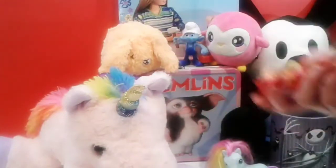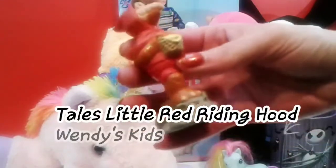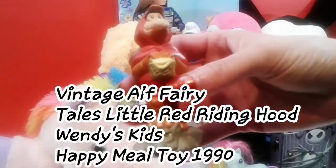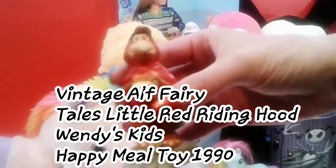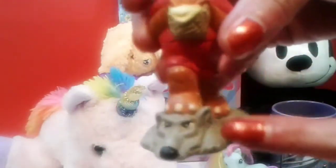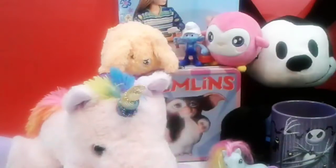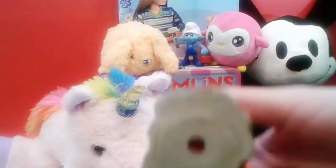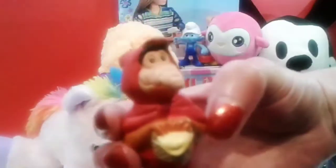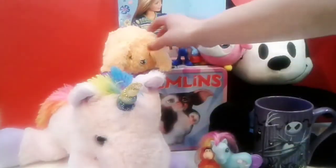And also I got the elf toy. I think it's a Burger King Happy Meal toy, but I'm not too sure, so I'm gonna look that up. And I think it's from like a Halloween theme. Little Red Riding Hood. Elf is dressed up as, here's the wolf. Little basket. This red hoodie. I think this was made in 1990.